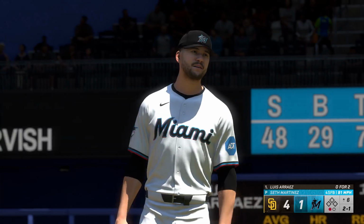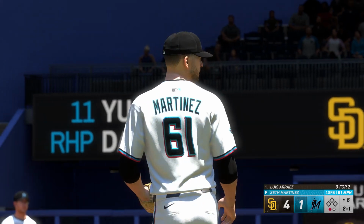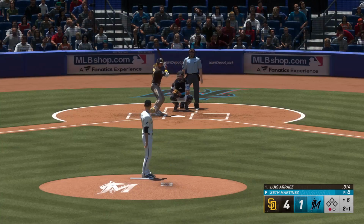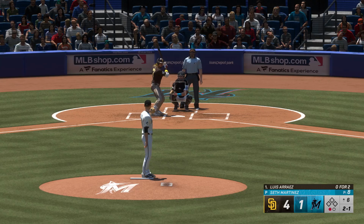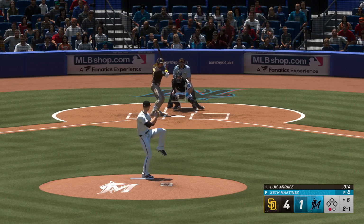Just off the outside edge. 2-1. Evidently not too impressed with that call, and it feels like he got squeezed on the outside corner, so he's making his case. You've got to be careful to pick your spots in terms of showing your frustration with the umpire, and he felt this was his time.